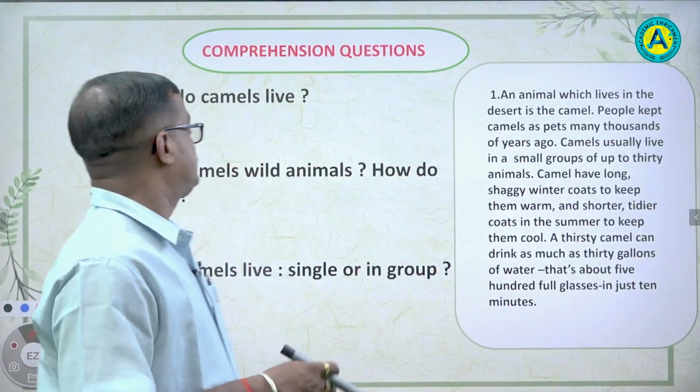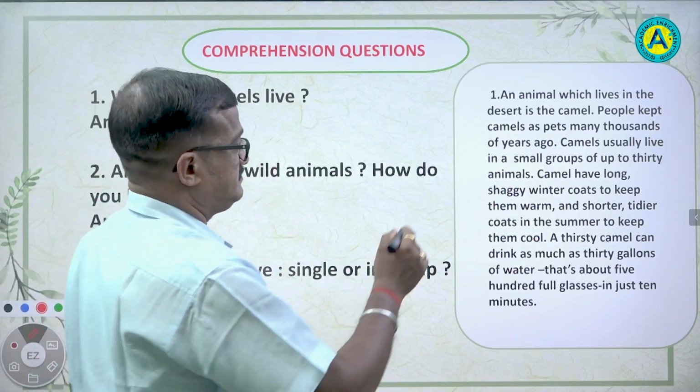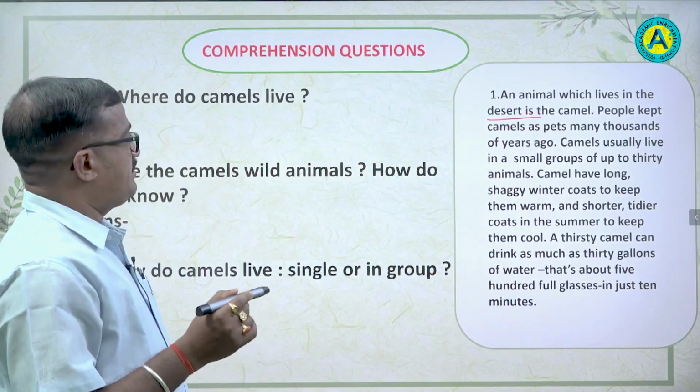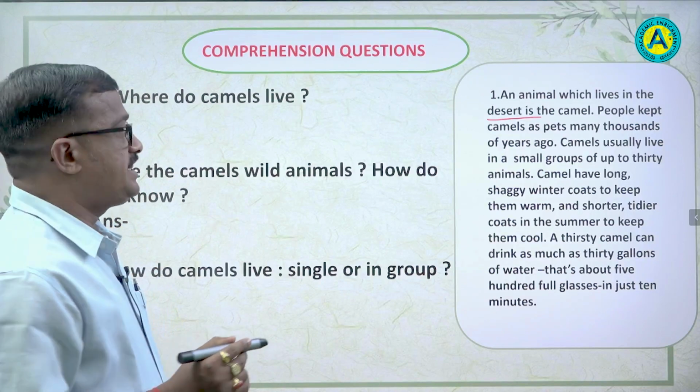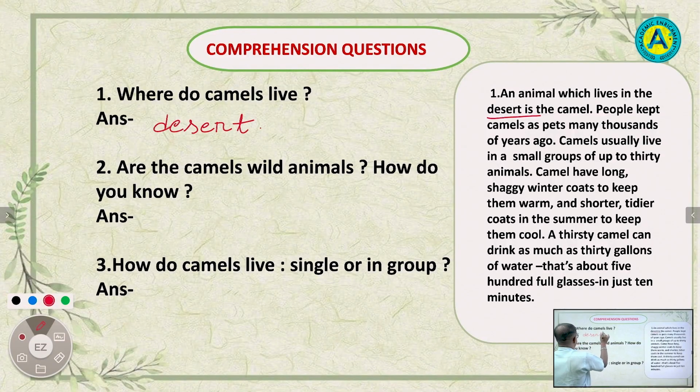Let's discuss some questions. Your first question is, where do camels live? Camels live in the desert. Your second question is, are the camels wild animals? No. How do you know? People kept camels as pets many thousands of years ago. That's why camels are not wild animals.